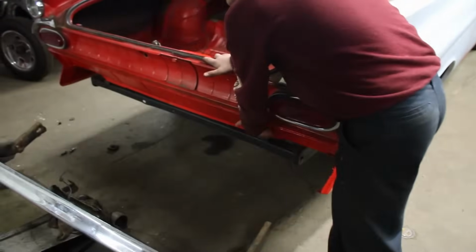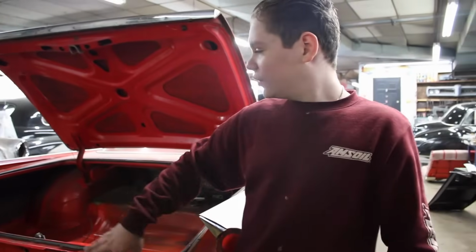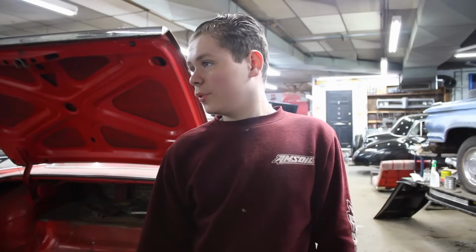I also got brand new body mounts in here. Beautiful. You know, the square rubber and the round rubber. That's the way you're supposed to do it. Both sides, they're tight. And now, bumper. You can put the bumper on?